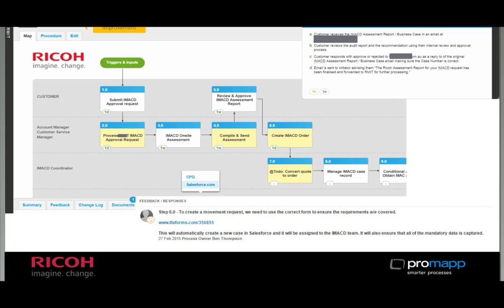The last thing I'll mention here is that at the bottom of the screen we've got different tags. For each process, what we found with the new system is that we have the ability to collect and look at different feedback. Here, for example, Ben has put forward an opportunity to improve the process, and we would have taken that, gone in and changed the process, incorporated that feedback from Ben, and moved on to the next version of the process from there.